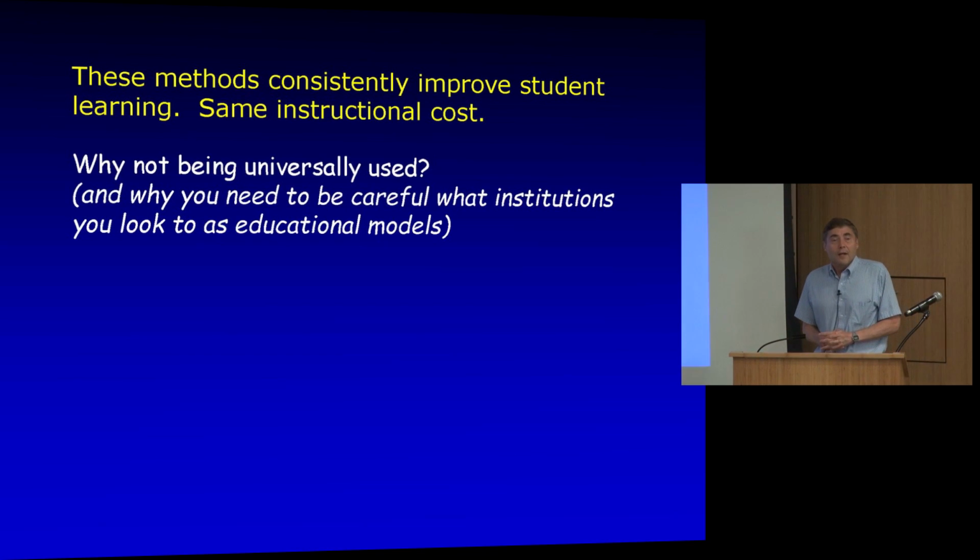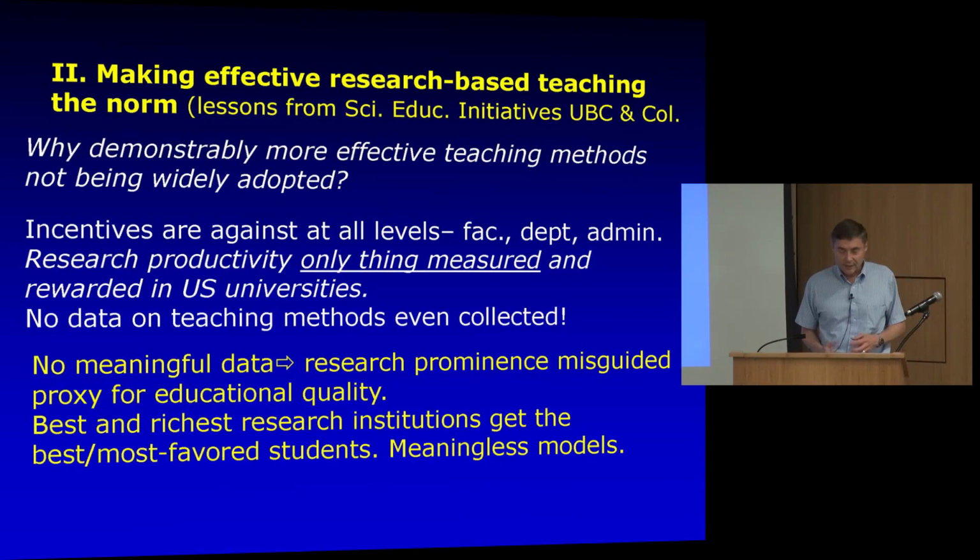I'll get to that. But the answer to this question takes me to the second half of my talk and the second perspective that I come from. This is looking at institutional change, why institutions and faculty behave the way they do, and what's needed to get better adoption of these teaching methods, okay? This is really the science education initiatives I ran at these two institutions, targeting the teaching across entire science departments. The first basic answer to why they're not being widely used is the official incentive system: the faculty, administrators, and departments are doing exactly what the incentive system rewards them for doing.